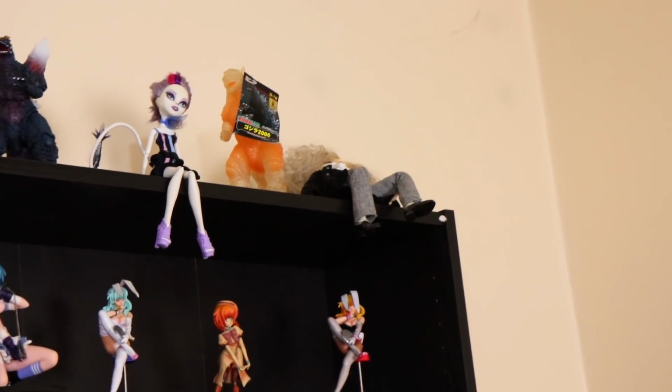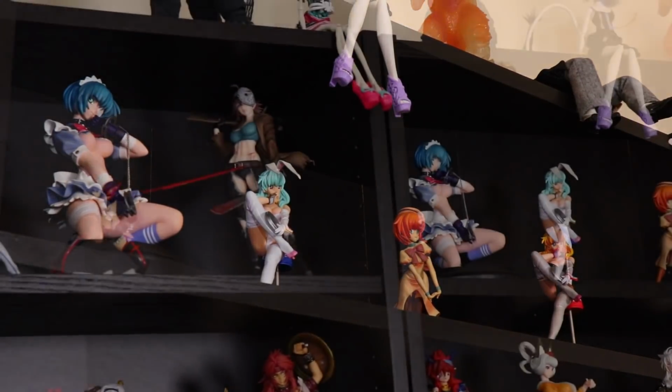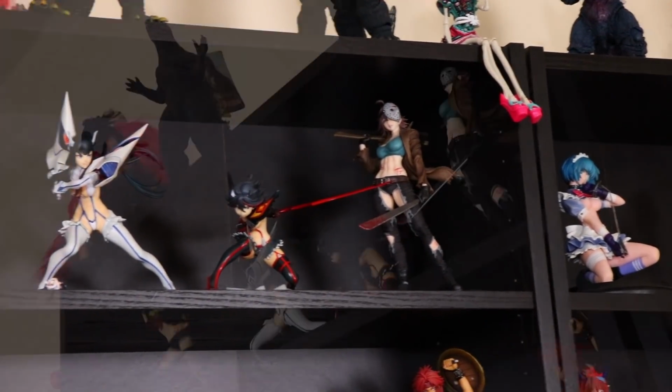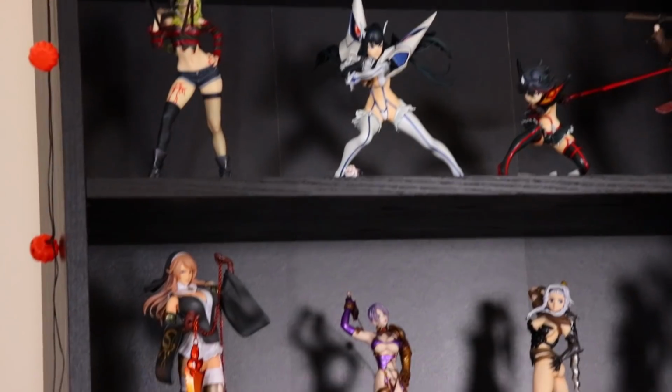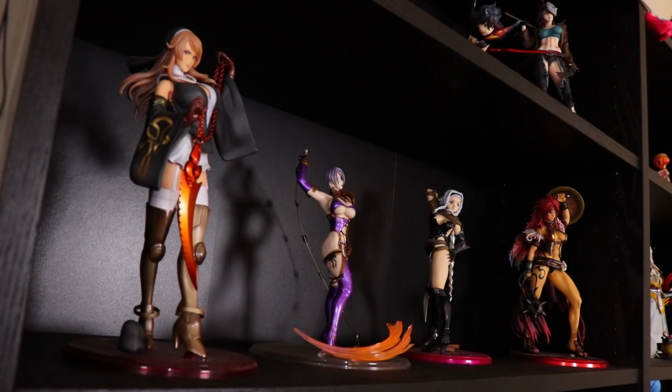But anyway, moving up to the top, you can see she likes a lot of dolls and Godzilla. That guy looks like he might have had a little bit too much to drink. Moving down some more, we've got some Bomei figures. I see a Rena there. Moving across, we've got some Kill la Kill, as well as a couple of the Haruhi figures. Moving down a little bit more, and there we've got some Queen's Blade. Ivy from Queen's Gate, I think.